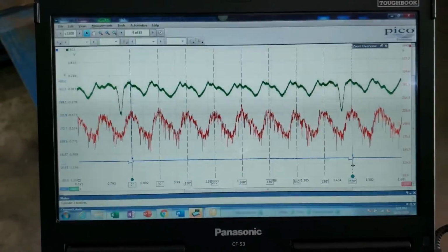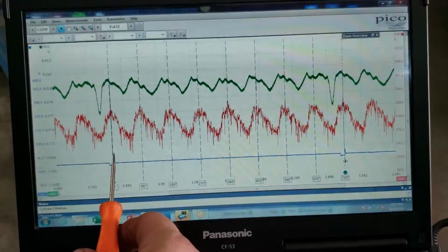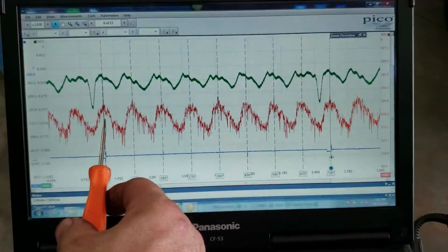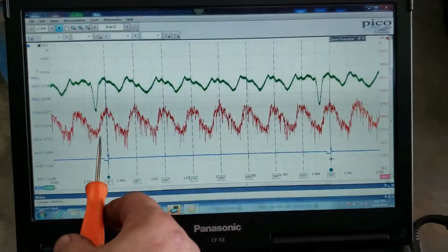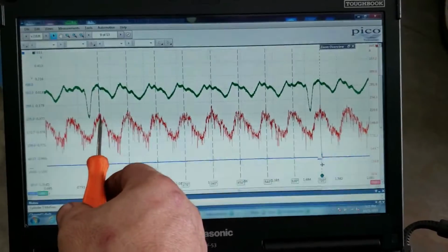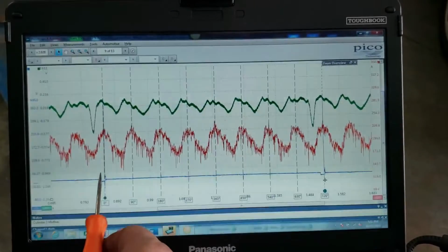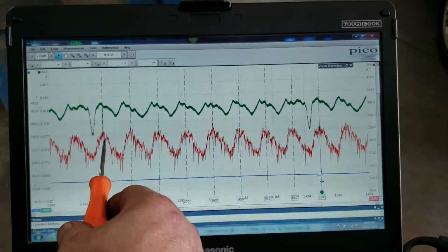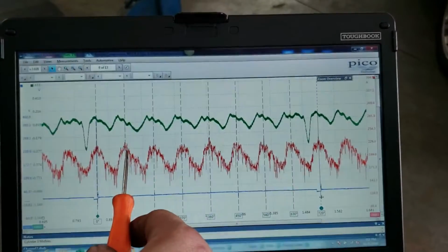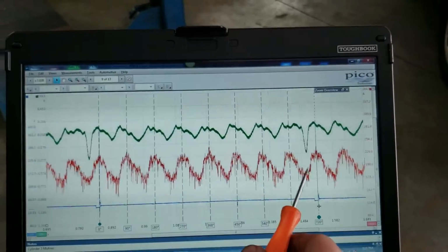All right, so here's the results of our relative compression capture. This is cylinder 1's ignition sync. Of course, starter current increases as the piston reaches top dead center. So each time you see this red trace, which is starter current, toward a peak, that represents top dead center. In this case, that's the sync cylinder 1 ignition trigger, so that's top dead center for cylinder 1. The firing order is 1, 8, 4, 3, 6, 5, 7, 2, back to 1.